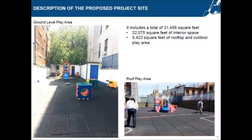The ACS child care facility is located in a 3-story, privately owned building and occupies the entire building, including a cellar, 2 rooftop play areas, and the ground level play areas in the rear. It includes a total of 31,498 square feet, comprising about 22,000 square feet of interior spaces and approximately 9,000 square feet of rooftop and outdoor play areas. The outdoor ground play area is accessible from the first floor, and here are the photos. And a small roof play area is located above portions of the first floor, and the roof above the third floor includes the main play areas, which is shown in these pictures.